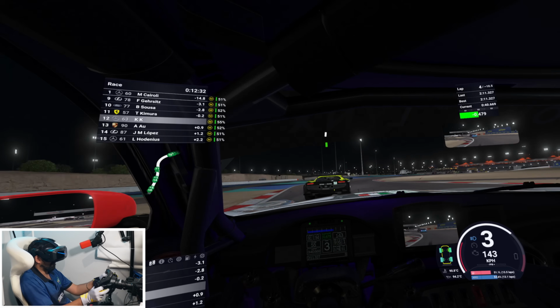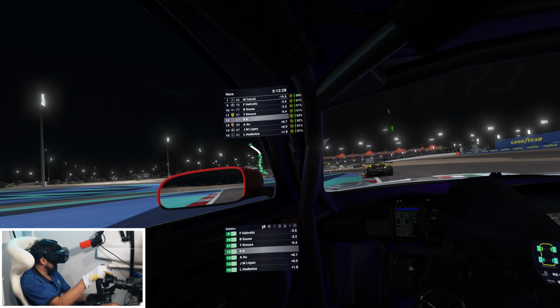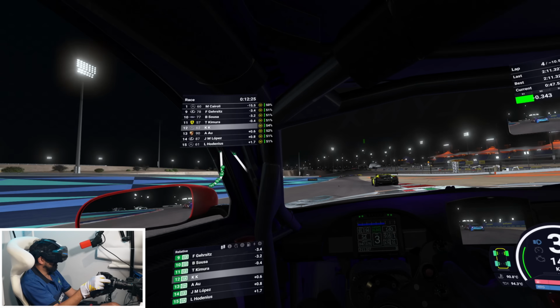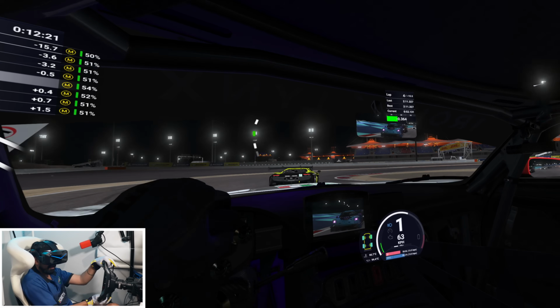I'm in VR here. I'm fully immersed. The field of view in the Pimax Crystal Super is great. That's why the Pimax headsets are so bulky, because they have great field of view.